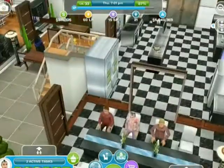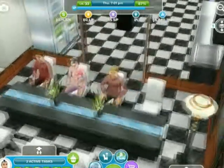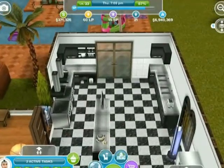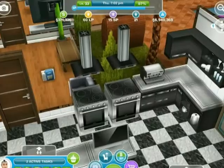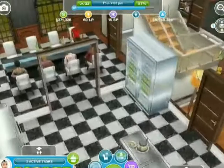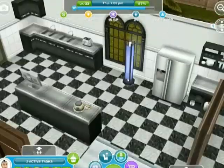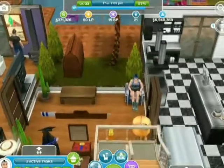And then you have the dining hall with eight chairs, so it's quite spacious. Then a big kitchen with two stoves and a coffee maker and a fridge and another fridge. So again, this is a good house to bring lots of sims, say maximum of 10 sims, and you can then go and get all their needs done really quickly.